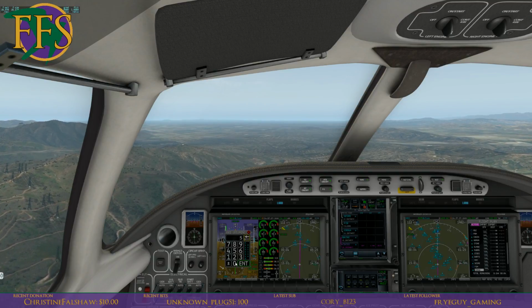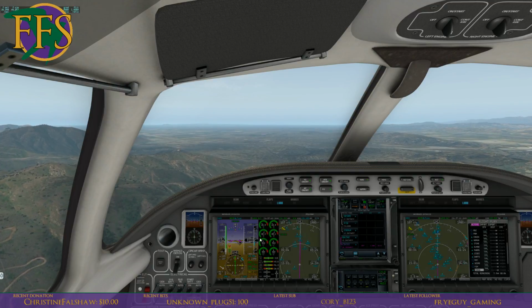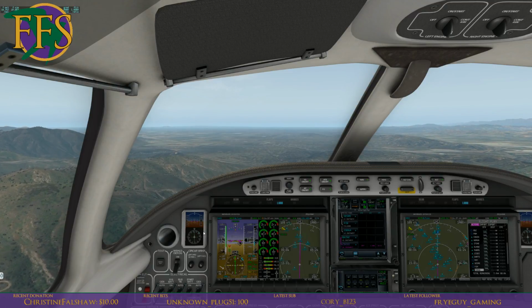Past downwind, midfield, runway 29. Report Sierra Lima. Roger, runway 29 cleared for the option.